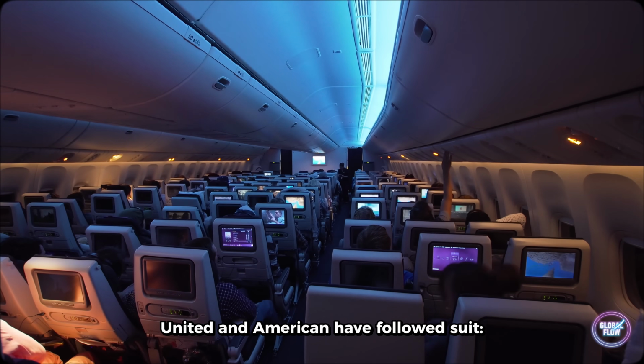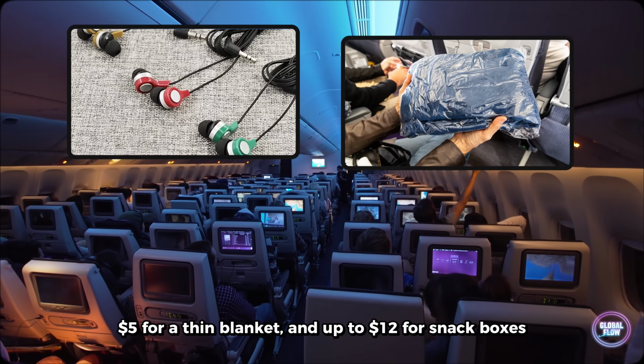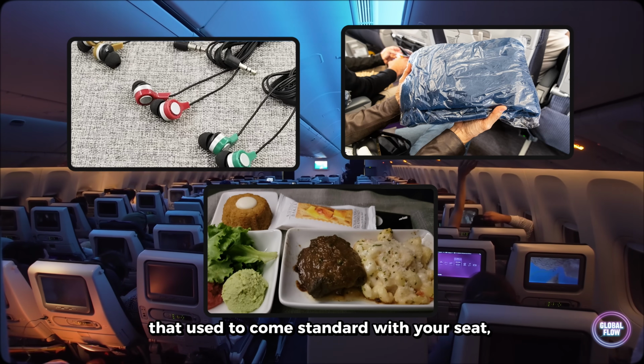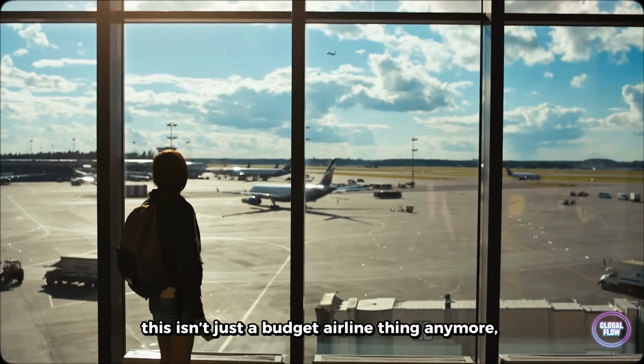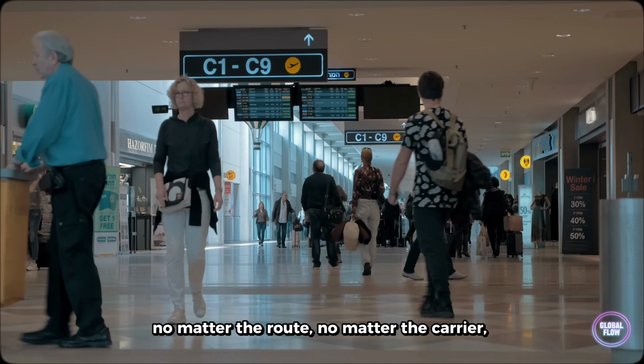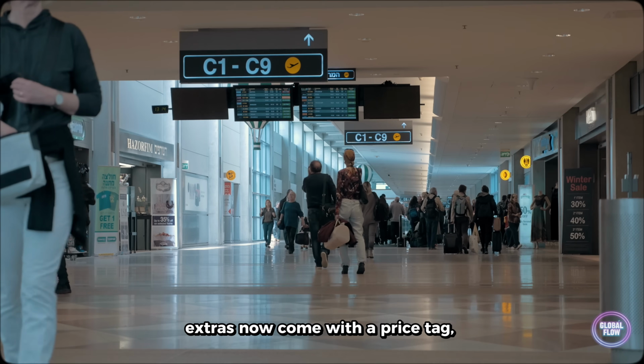United and American have followed suit. $3 for disposable headphones, $5 for a thin blanket, and up to $12 for snack boxes that used to come standard with your seat. This isn't just a budget airline thing anymore. In 2025, it's across the board. No matter the route, no matter the carrier, extras now come with a price tag.